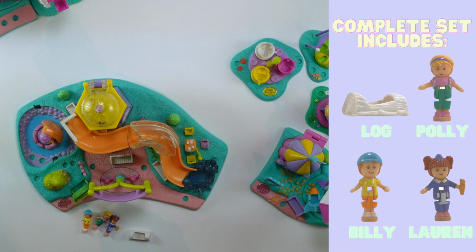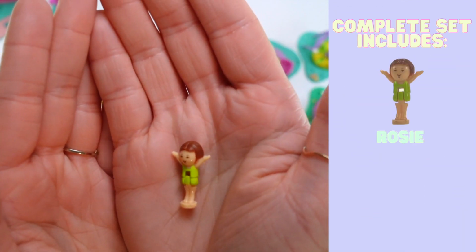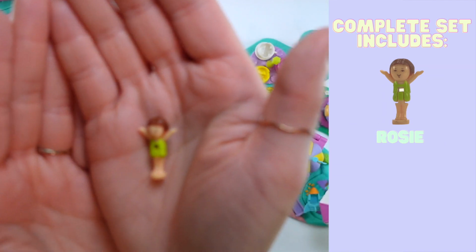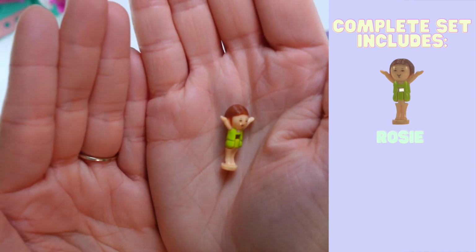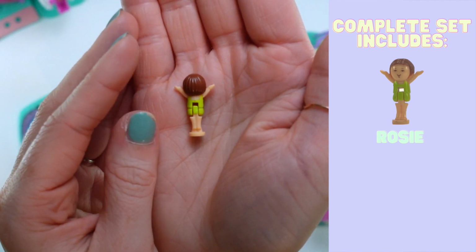And then there is Rosie, who is wearing a swimsuit of some sort, which, is it a log ride or a water slide? It's kind of funny that she's wearing a bathing suit, because usually you just go down that inside the log in your clothes with the expectation that you're going to end up wet, but that's what she's wearing.